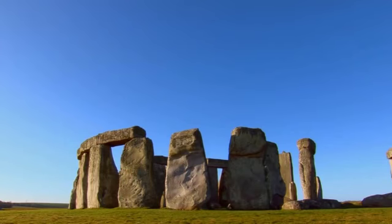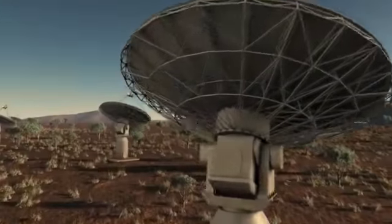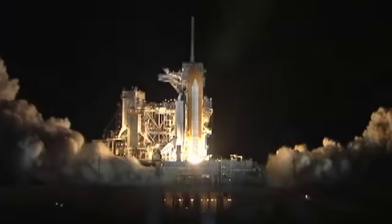Throughout the year, we will learn about the methods human beings have devised to study the universe around us, from prehistoric structures to the latest high-tech observatories. We will also learn about human exploration and travel in space.